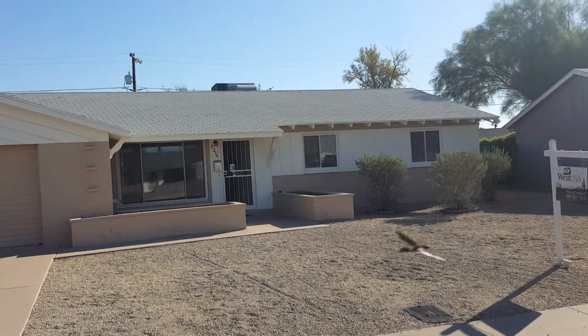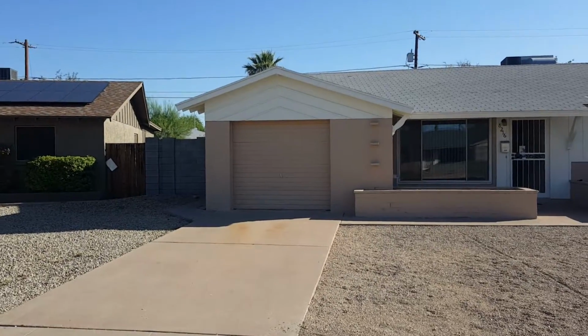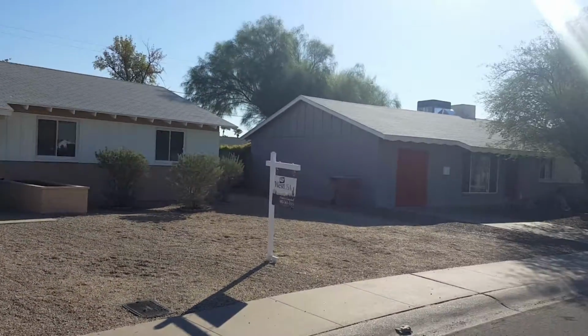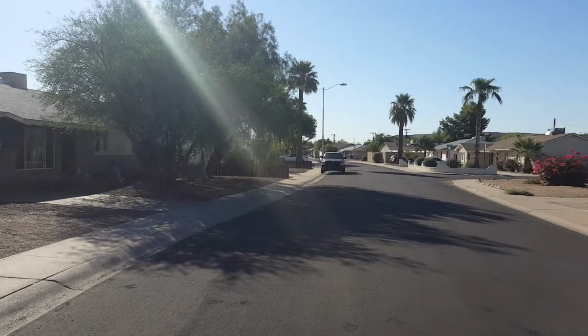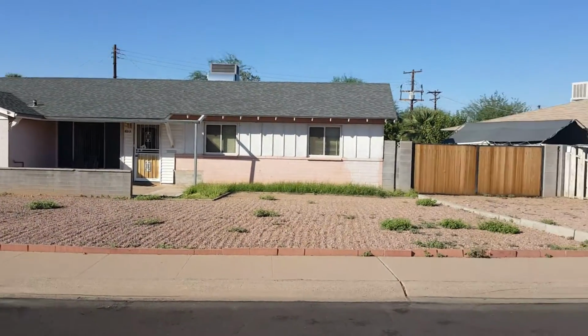Okay, this is the house on Granada. They've done some things, not a ton of things. I'm gonna give you the shot of the neighborhood real fast. Very clean neighborhood, very well maintained.